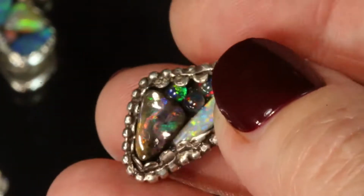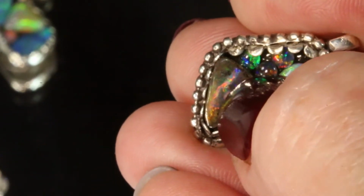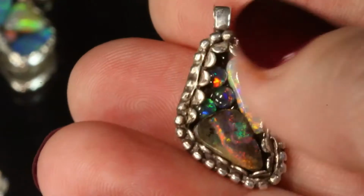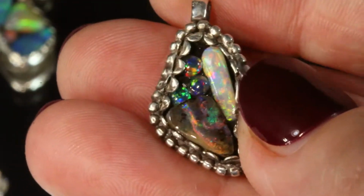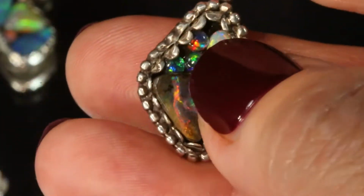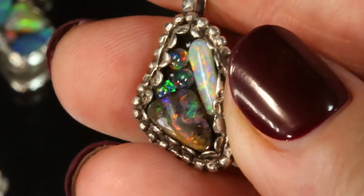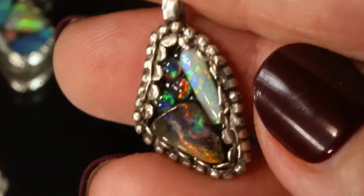And that's how we cut doublets. We would slice that little piece off there and leave the stone behind it, or glue it onto a stone behind it. That's how you would have a doublet. If you slice the color bar and leave the stone behind it, you have a solid opal. I love this piece, such an interesting shape.